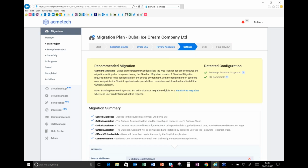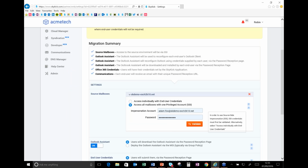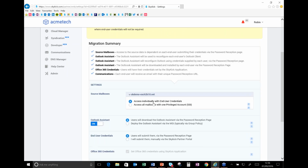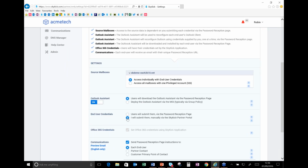Now again, this is more of a technical screen. It's a little bit messy at the moment, but we are improving this very soon. But it does a number of really cool things. The first thing is it enables you to determine how you want to submit the credentials to SkyKick, so we can actually access all the mailboxes. We have 3 different ways you can do that. The first one is that we can access all mailboxes with a single source-side impersonation mail account. The mail system has to be compatible for that. We automatically detect that. You can see this is the option here. Alternatively, we can access all mailboxes by end users submitting their credentials, or if you have access to them, you can bulk upload them to SkyKick. So you have a variety of different ways to do it.